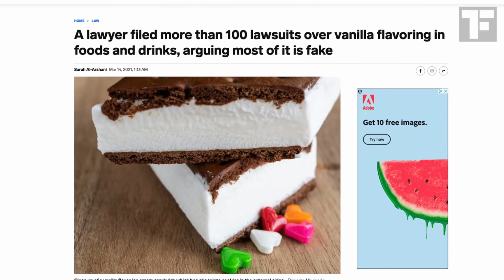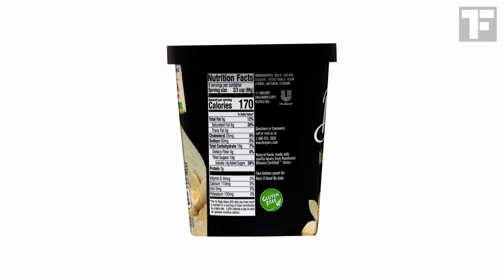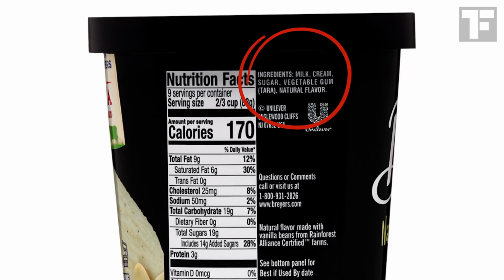But here's where it gets complicated. In the past year or two, multiple food producers have come under fire for claiming to sell products containing natural vanilla. Like Breyers, America's biggest ice cream brand, which slaps the words natural vanilla over the front of its ice cream tubs, but doesn't include vanilla extract in its list of ingredients. In fact, there's no mention of vanilla anywhere in the ingredients. Instead, you'll find the words natural flavor, but apparently that's all legal under FDA guidelines. At the same time, McDonald's, Chobani, Trader Joe's, and others have argued that consumers don't expect to find real vanilla in their products so long as they taste like vanilla.